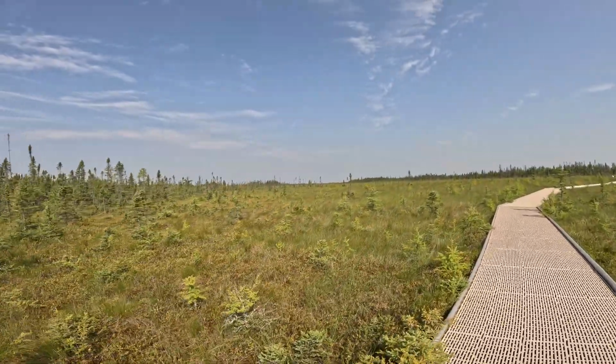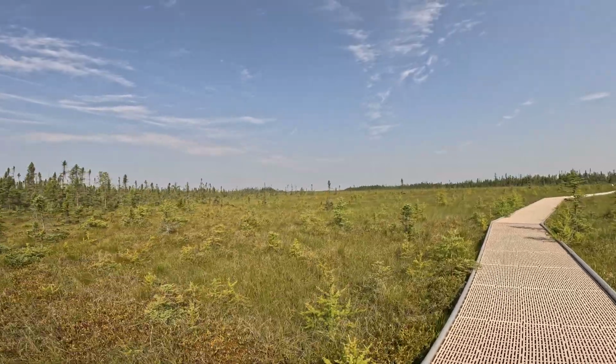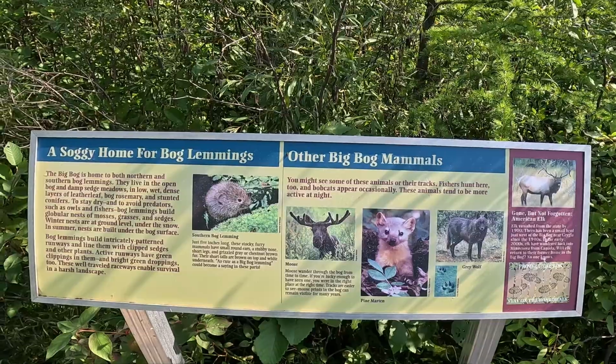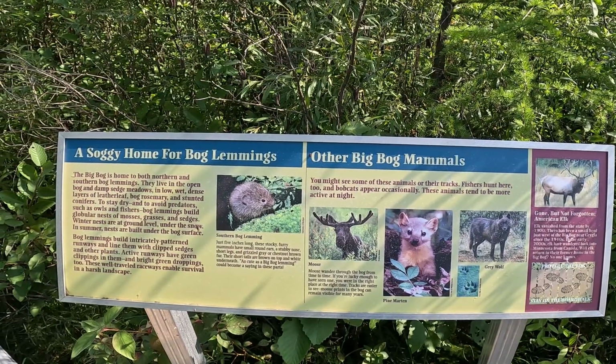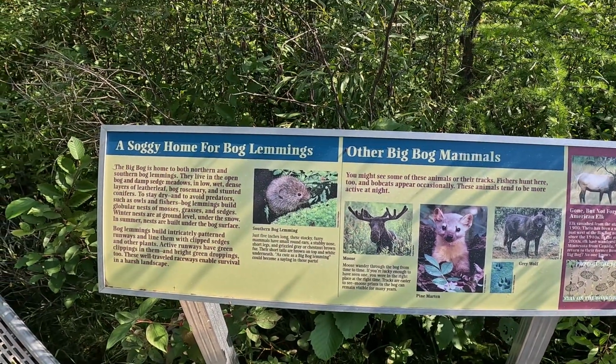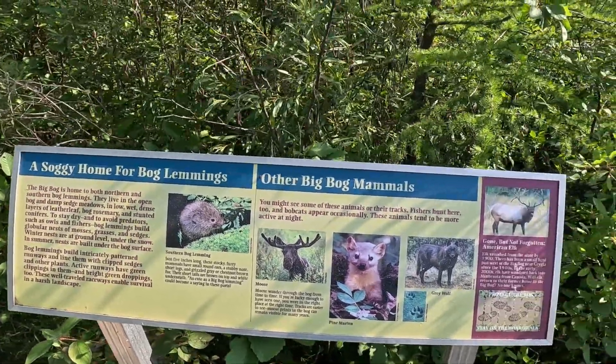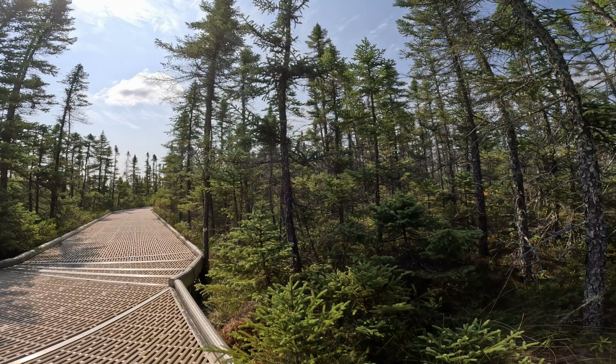The animals in the bog are diverse, and you may even see a moose, which is known to travel through the area, but the highlight of the animals that live here for me is the lemming. No, not the video game character from the early 2000s. Hilarious, but no. Both northern and southern bog lemmings reside within the Big Bog.